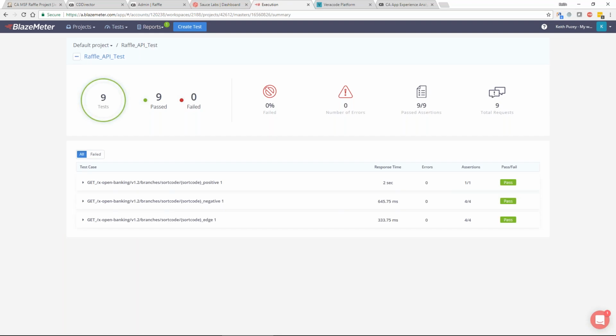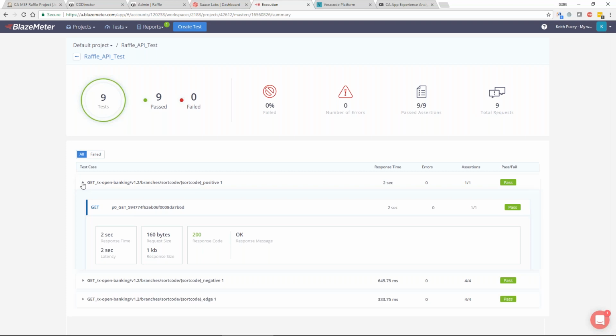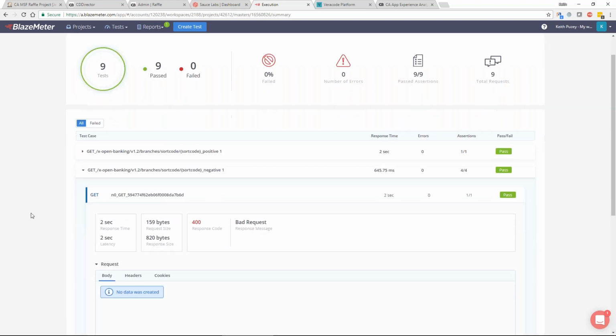So this is an API testing screen. Now in this case, we actually just tested an API just to show it working. But as part of our API testing, you can see here we did a range of positive, negative, and edge cases. So our positive tests, as you can see here, we expected to get a 200, we got a 200, that's a pass. Whereas our negative test cases, you can probably guess, we expect to get a non-200, and because we got non-200, we had a pass.